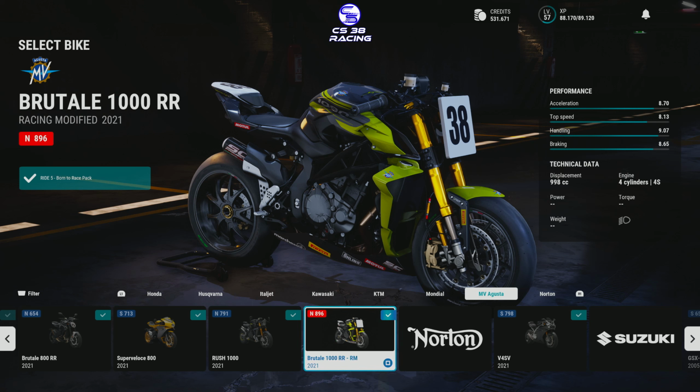So we have a BMW 1000RR Racing Modified 2023 version. We have a Ducati 1299 Superleggera from 2017. We have a Honda CBR 600RR HRC from 2021. We also have the Racing Modified version of that bike as well. And we also have this beautiful bike on screen, the MV Agusta Brutale 1000RR Racing Modified.